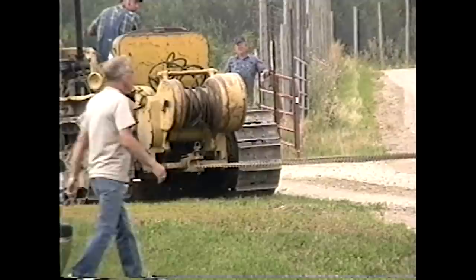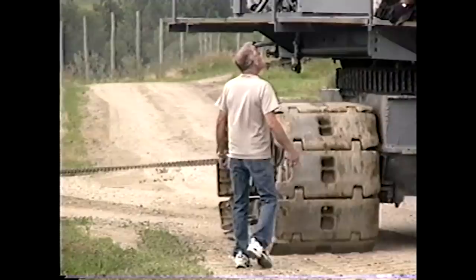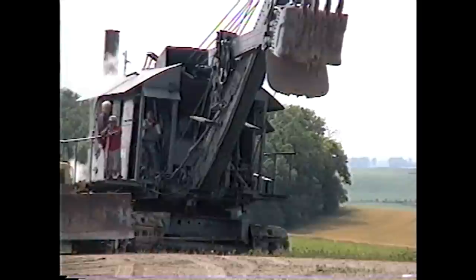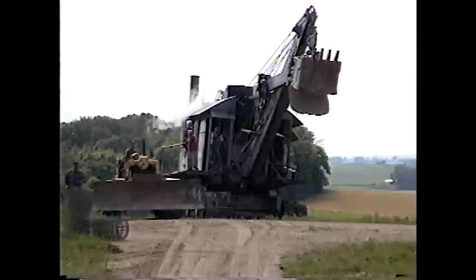Here's one corner that we had quite a bit of trouble with. As you can see, the steam shovel's leaning a little bit one way, which always made it want to drift that way. This corner probably took us the longest to make of the whole day when we were moving this.